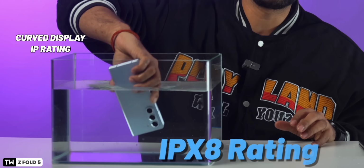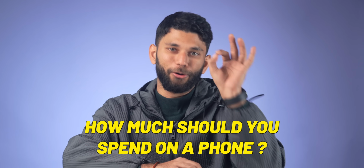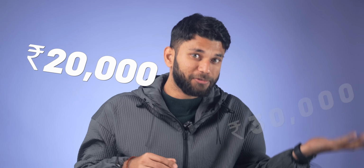But with mid-range phones getting flagship features like curved display, IP rating, eSIM, wireless charging and all of that, the confusion now is how much should you spend on a phone? 10,000? 20,000? 30,000? 1 lakh rupees. Like how much is too much?